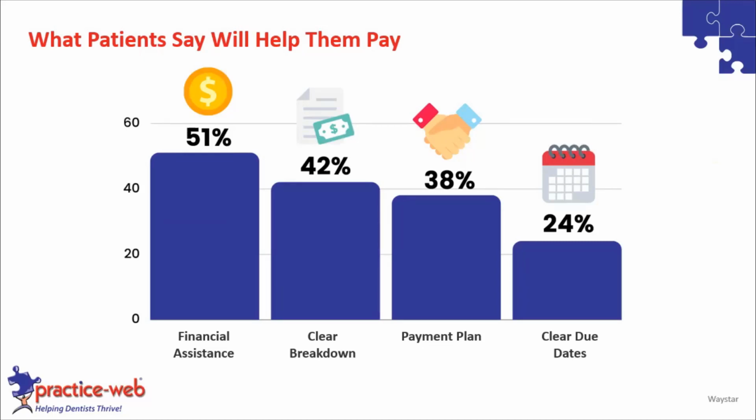Again, going back to a communication gap between dental offices and their patients, they need a clear breakdown, or maybe they need a better explanation of what they are owing and why. A third way that patients say will help them pay is a payment plan, some sort of financial arrangement that will allow them to break that up into a few payments over time. That's 38% of those folks surveyed. And then 24% said that clear due dates would be helpful to make sure that they pay on time.